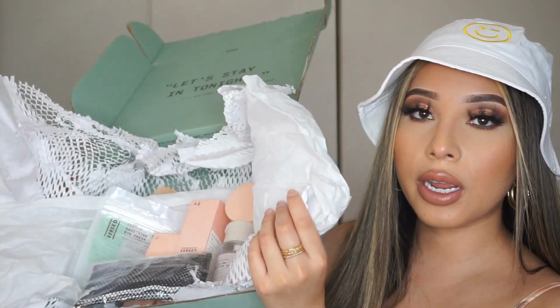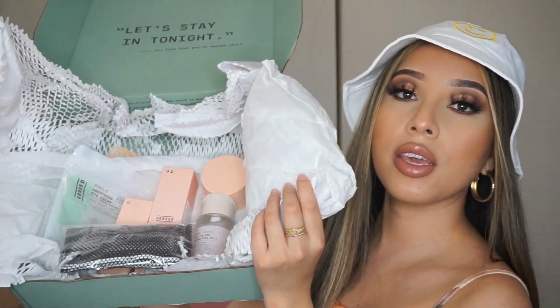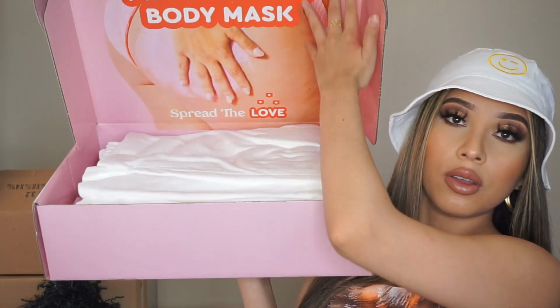So they just sent over a bunch of skincare. Thank you so much. I actually really love skincare. I do it every night before I go to sleep and in the mornings. I'm actually a skincare person. I actually keep up with my skincare.